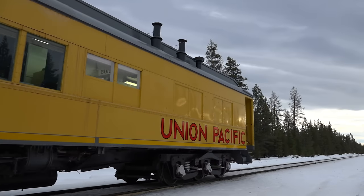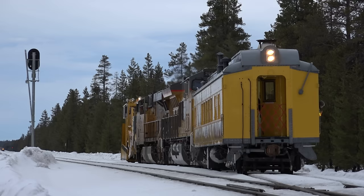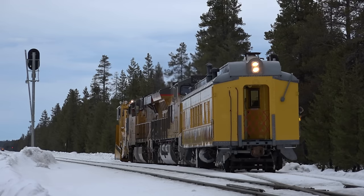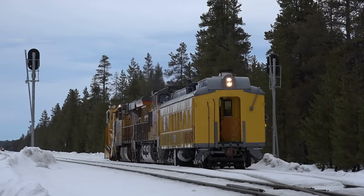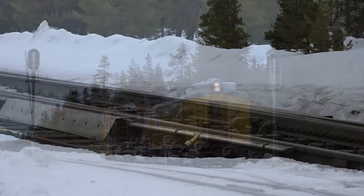The spreader takes the siding at Fuego, where a southbound BNSF is patiently waiting at the north switch. The dispatcher has trains to run, and the crew will have to wait for one each direction before resuming work.